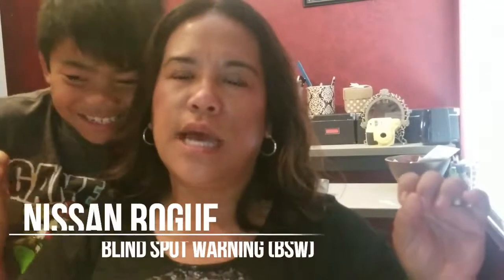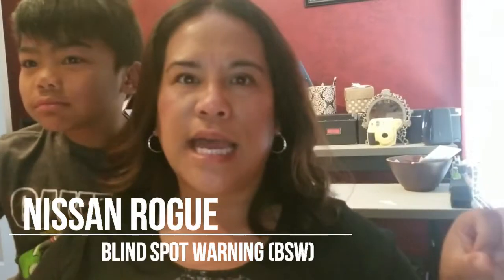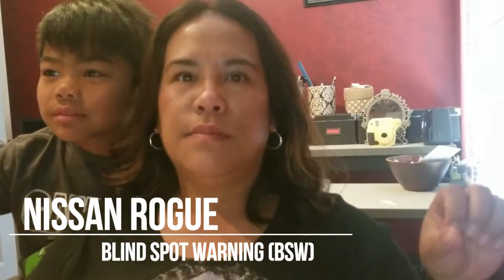So there are these orange lights on the doors, kind of near the rear view mirrors. There are these orange lights that flash. It'll tell you if there's a car in your blind spot. So I really like that because the car I currently drive doesn't have that function. Of course you still look over your shoulder when you're turning, but it's nice to have that light to tell you whether or not to attempt the turn. So I really like that.